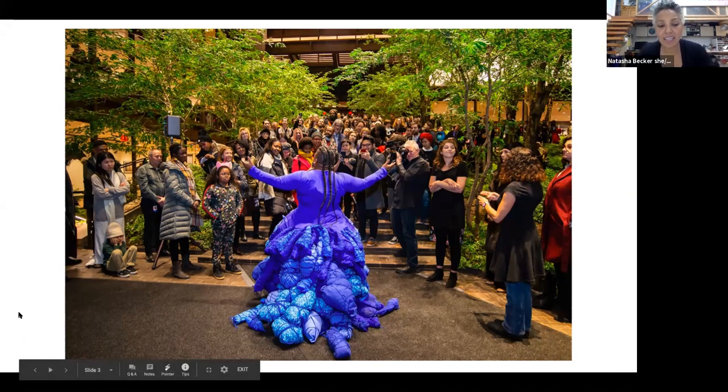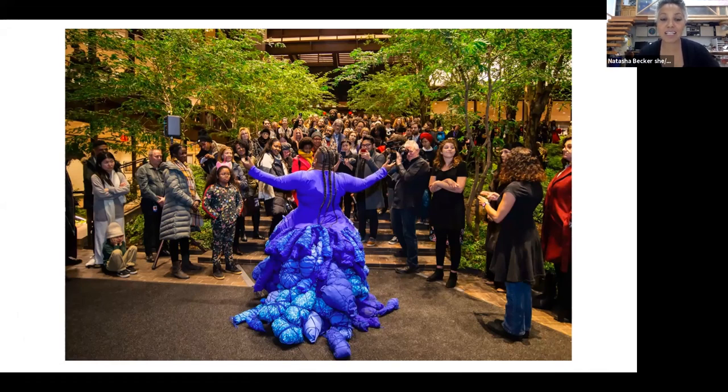This next slide, slide 3 and slide 4, are from this wonderful and amazing opening we had at the Ford Foundation Gallery. It was the absolute honor of being able to propose and invite Vanessa to open the new gallery last year. I think there were 1,000 people at the opening, and Vanessa led a procession through the galleries and into the garden courtyard, which is what you see in the slide. She's in the center in this stunning blue costume that she'll talk a little bit more about.